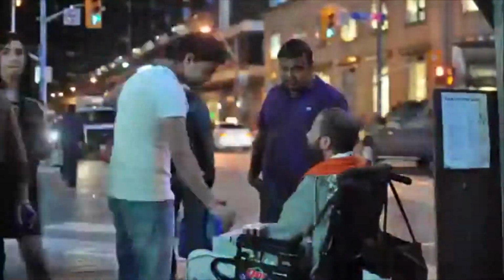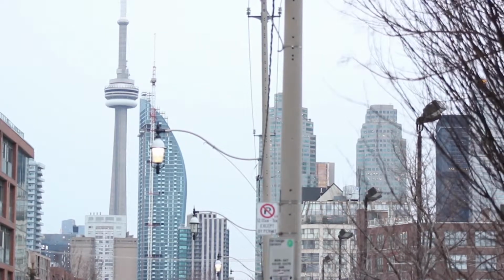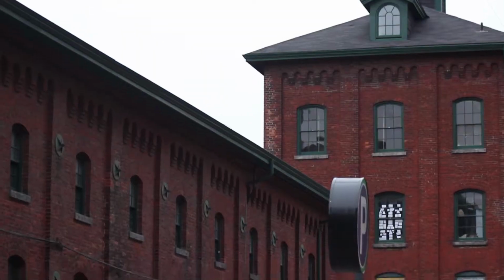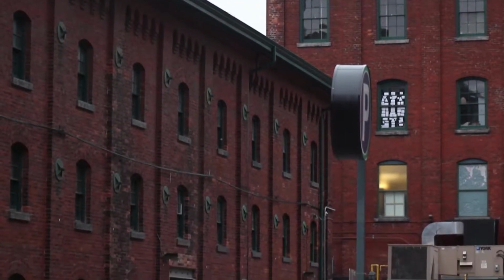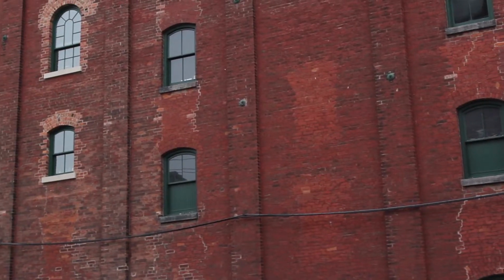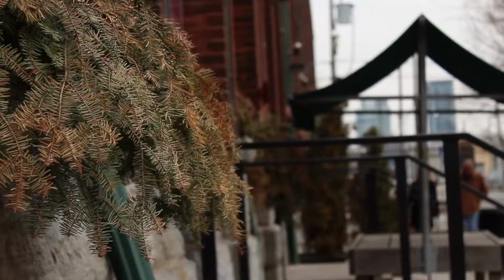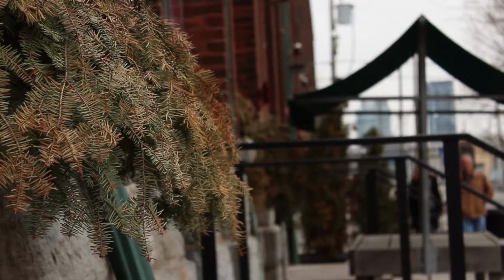Toronto, Ontario, one of Canada's largest urban centres. It's no doubt that Toronto is a bustling, modern metropolitan city, the central hub of the nation's commercial, financial, industrial, and cultural life. But hidden within this concrete jungle is a piece of old Toronto, back when the city was just beginning to grow. Let's go back in time and visit a piece of Toronto's history in present time.